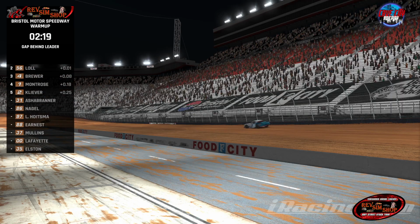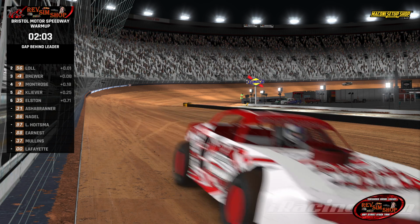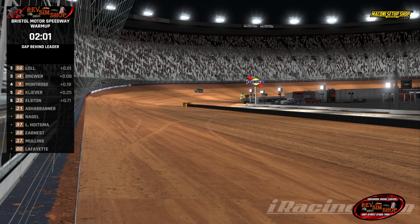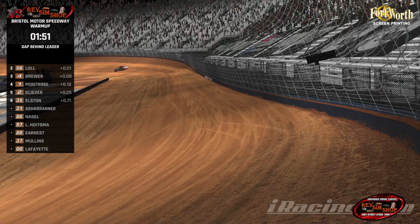That was a very close finish. It'd be more exciting if it was for the win, but Blake had to make things boring. Yeah, we had a really good battle there for second on back, but Blake in that clean air definitely helped him. I think all of us battling back there definitely let him drive away. But no, it was a ton of fun. It was pretty tough to pass, though. It seems like there's multiple lanes you can run, but you just can't get a pass done.